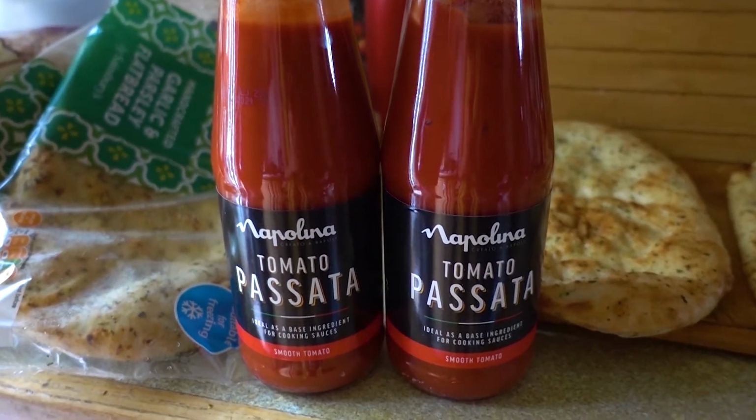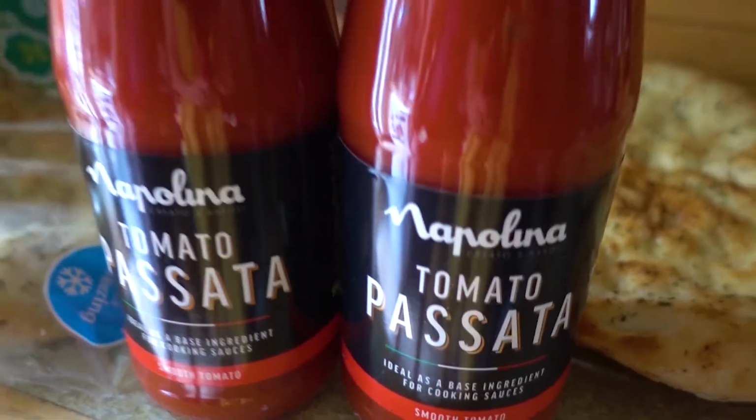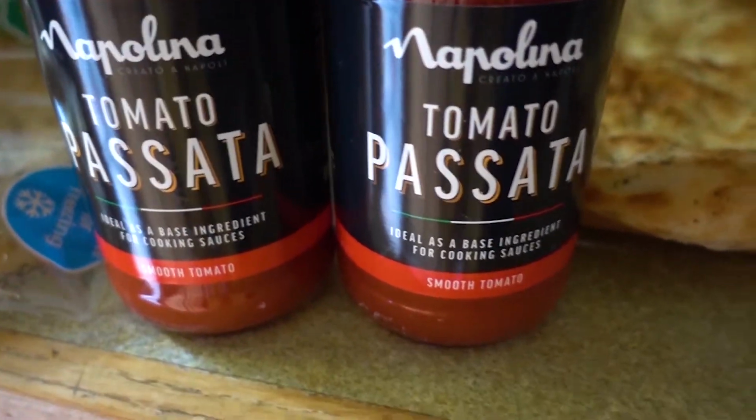Passata on first, from my favourite brand. Who cares if others are available? Who cares, for God's sake?